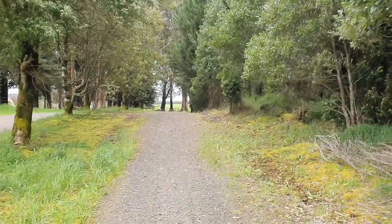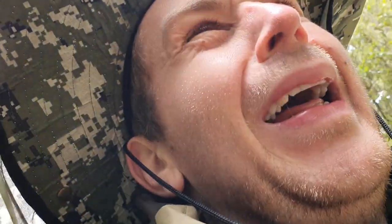Farewell, original railway alignment. Let's just walk along a poopy road again. I want railways, not these roads. I want to walk along the original alignment. I want history.